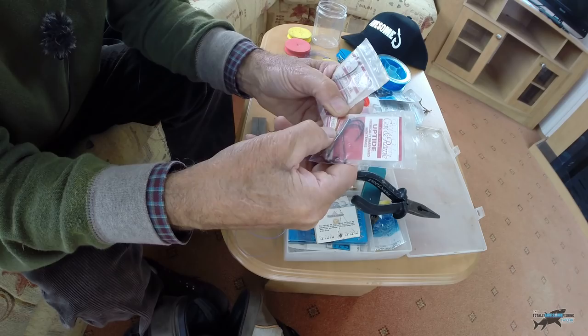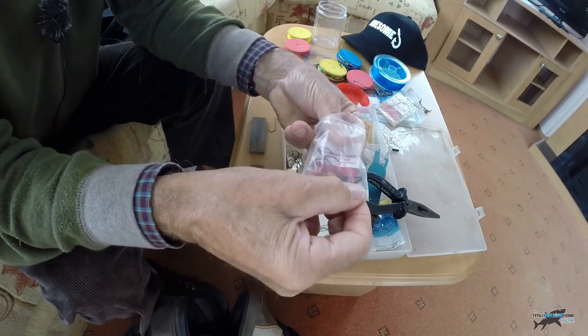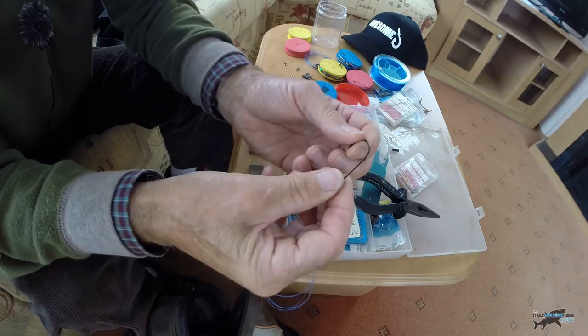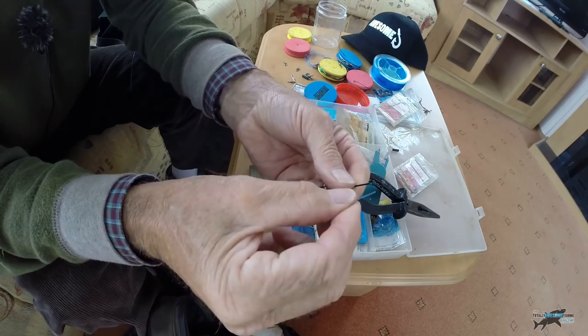This is a G4803. It is a 3-0, which I feel for the chance of a bass or conga would be about right here. What you want is a good, strong wire. And these ones, I've got many of them left actually, are quite a good strong wire hook, as opposed to, let's say, an Aberdeen, which is very bendy and is more of a worm hook. So, same principle, tie my blood knot on there.